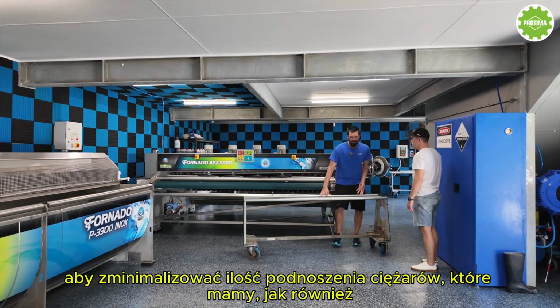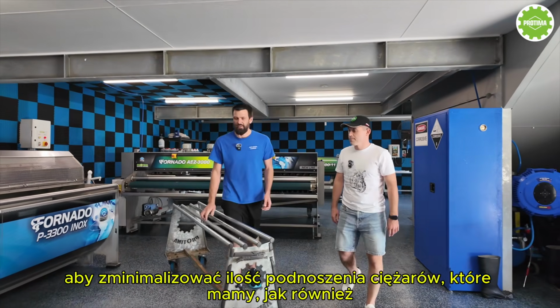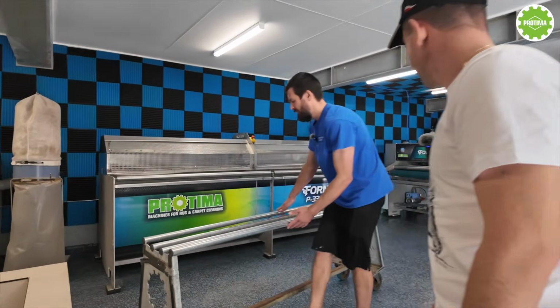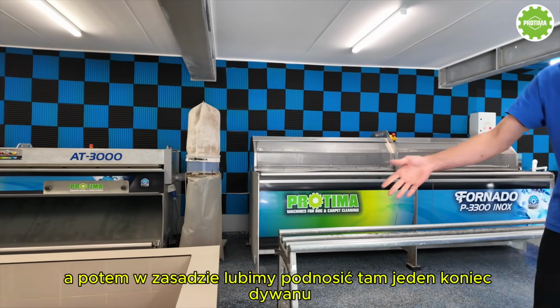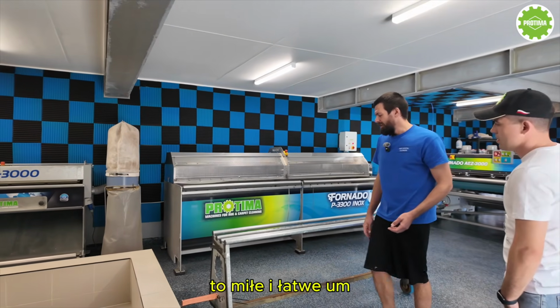We've tried to minimise the amount of heavy lifting, because as you know, rugs are very, very heavy when they're wet. So we hook the trolley on there, and then we lift one end of the rug onto it, and then you just lift the back up and push it on. Okay. That's nice and easy.